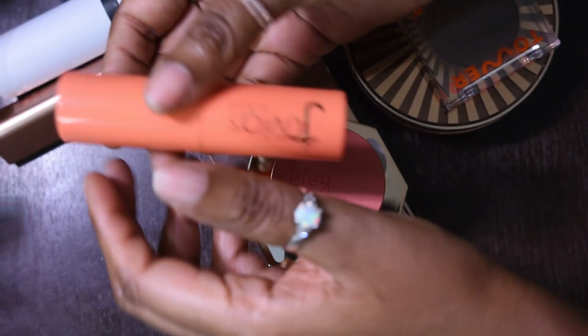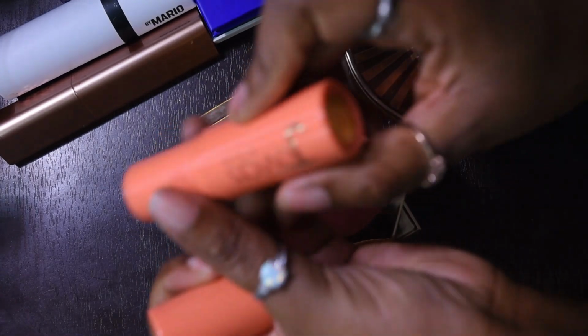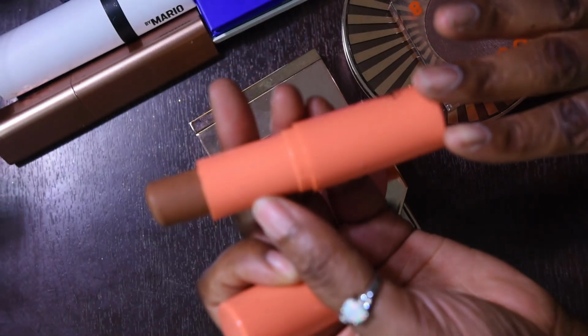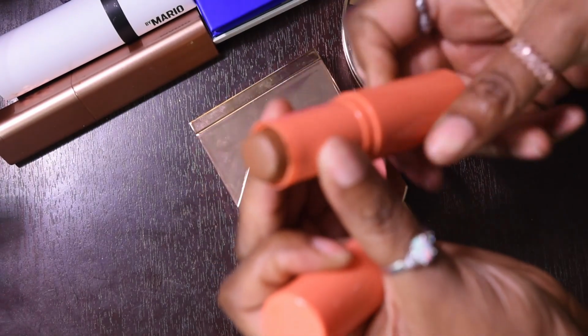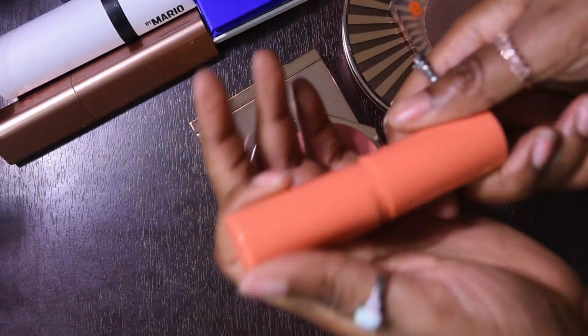Another easy declutter is this Juvia's Place stick in the shade Zambia. I never think about this actual product, let alone I think the shade was never the best for me. So this is going to be a declutter.